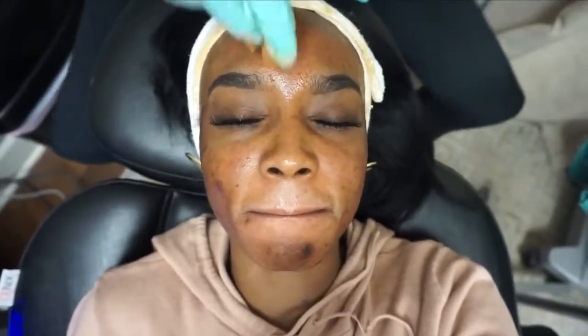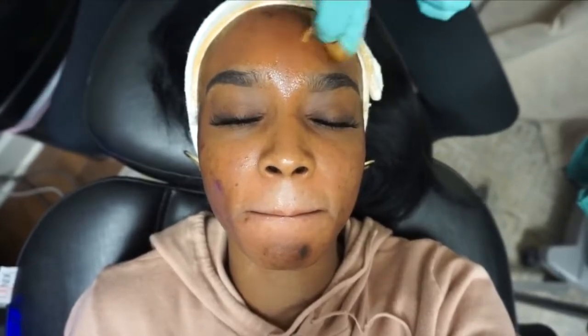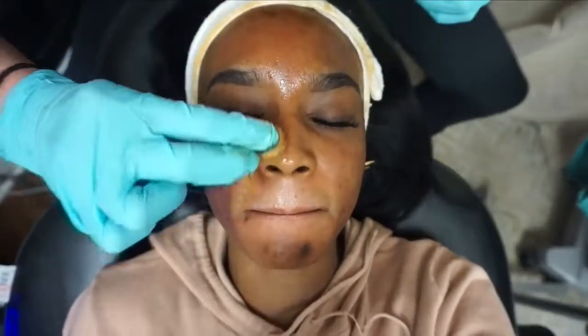So what she's doing now is just layering up the peel. She's putting more product on top of more product on top of more product just to use up the product and to make my peel more intense.